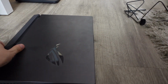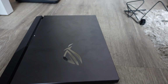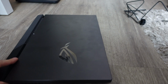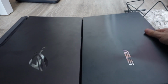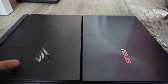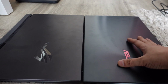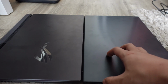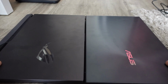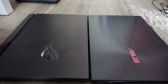The ROG Strix G15 is definitely more focused on gaming. It's got more ports, a better sound system, a higher refresh rate, and a better keyboard. Whereas the Zenbook Pro is geared towards more creative professionals. Although you can use it for gaming, it's not as dedicated for it. You do get that beautiful OLED display, but then it lacks the ports. The sound's just not as good, and the keyboard is not as good. So really, it depends on what you're looking for, right?